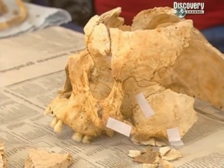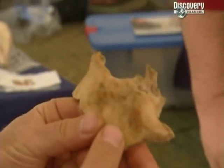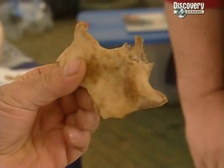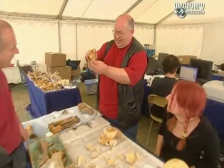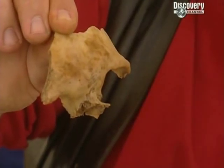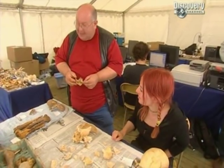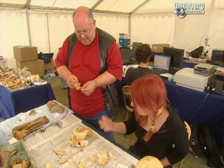What do you reckon to that? Is it human? It is. Is that an eye socket? Yeah, it certainly is. Then why has it got this strange jutting? That's the interesting bit. That's its nose. That's bizarre. It's huge, isn't it? Absolutely massive. Those are the nasal bones, which are the bones right at the top of your nose that you break if somebody punches you in the face. And that is just a huge nose. They're really, really jutting out.